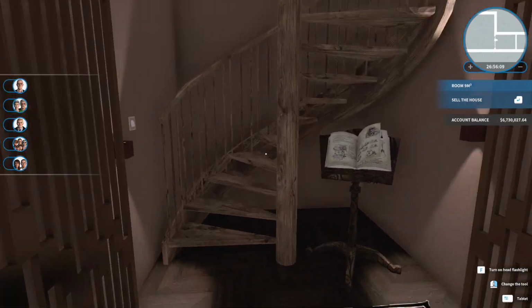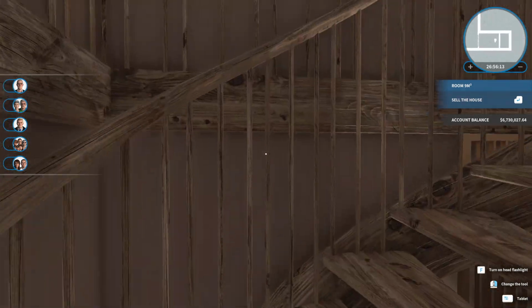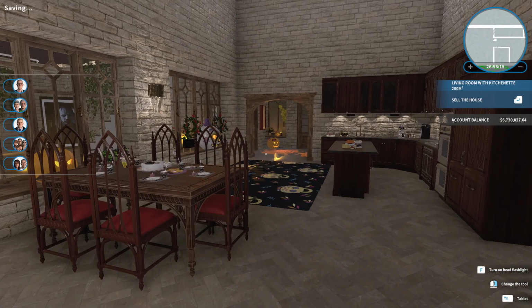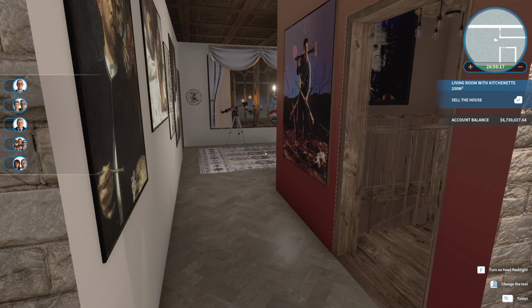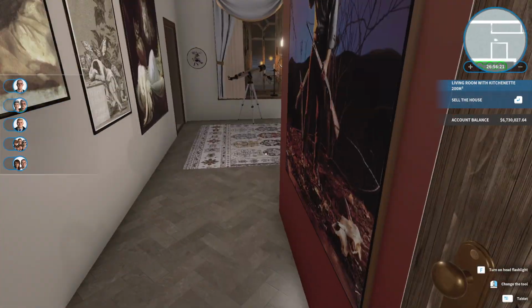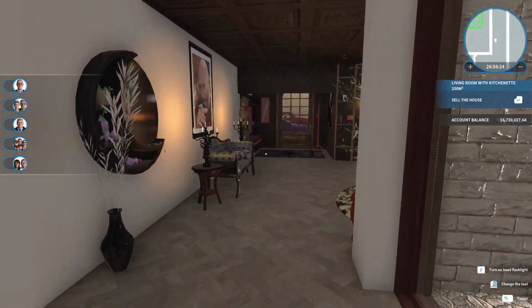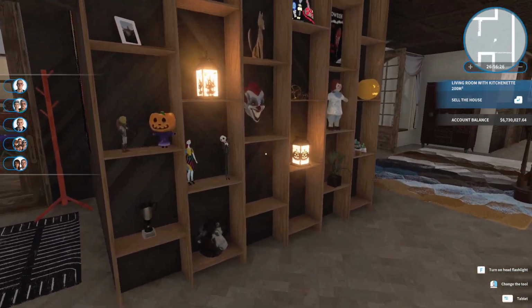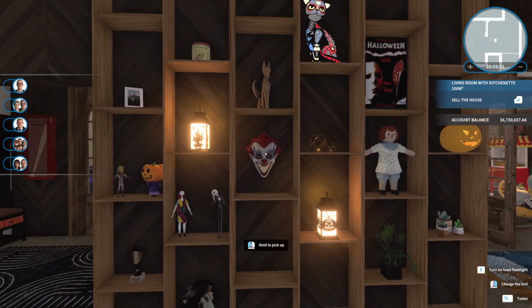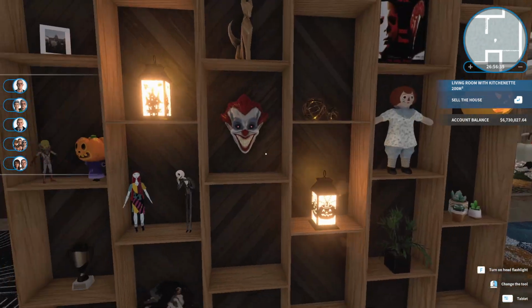Let me know in the comments, and then in a few days I will post all of the answers in the comments. I hope you enjoyed the tour of my castle. I love how this came out, even though it's glitchy. This is going to be the Malsey family vacation home from now on. I'm not selling it. Oh, see, now the mask is open, see? And these two items are actually items in the game, the mask and the haunted doll.